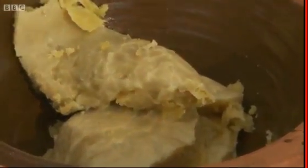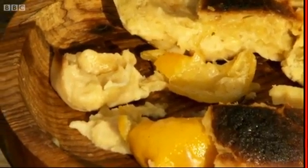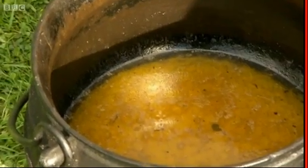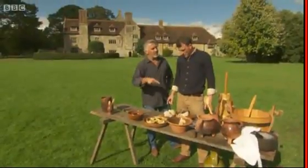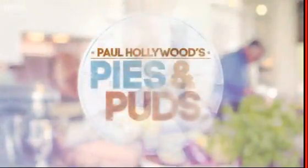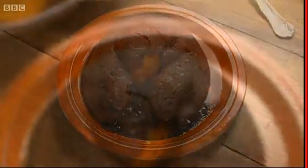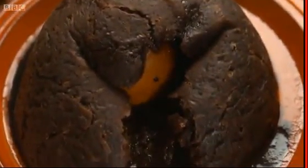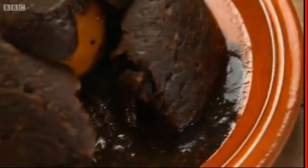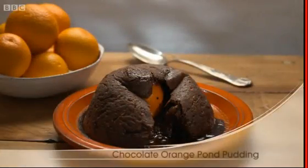So there we have it, 3 Sussex pond puddings from 3 different centuries. But the common theme, a distinct lack of, well, pond. I wonder if I can do any better myself. For my recipe, I'm bringing pond pudding bang up to date with flavours that would have knocked the socks off those medieval serfs. It's my chocolate, orange and hopefully ponding pond pudding.